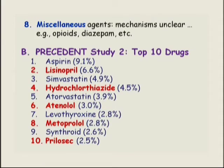And this was, Jack sent me a preview, if you will, of the drugs that they looked at in the study, and they were broken down by children, then by adult men and women, and then an overall top 10. So this was the top 10 drugs that showed up in the PRECEDENT Co study. I thought it was interesting. And in red are the ones that are known, at least fairly well known, to have salivation effects or xerostomic effects.